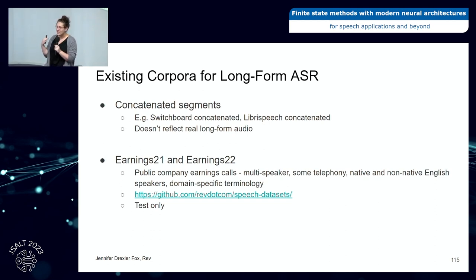We think this is not ideal because it definitely doesn't reflect real-world long-form audio. As I said, if the original audio has been trimmed to exclude things like non-speech or silence, that's not going to be included in this concatenated audio. The concatenated audio also has discontinuities in the signal that can cause problems for the model and aren't reflective of what the model needs to handle in real-world scenarios.